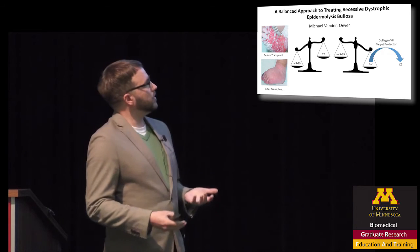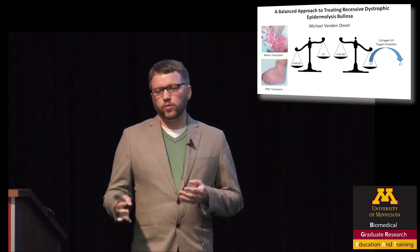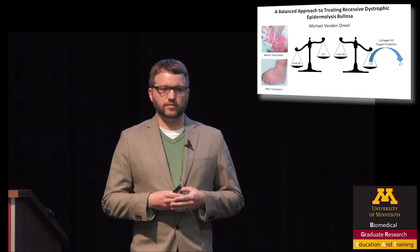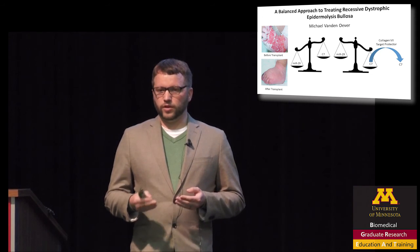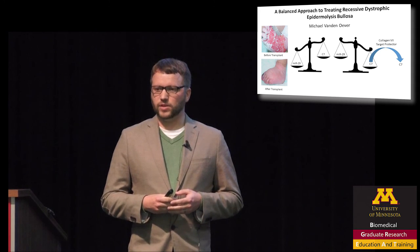And so when we use these collagen 7 target protectors, we see an increase in collagen 7, but we're not promoting fibrosis and skin cancer. And we hope to use this for future therapies and finding a balanced way to treat recessive dystrophic epidermolysis bullosa.